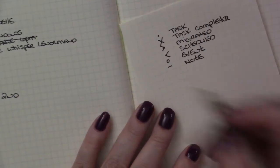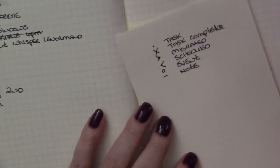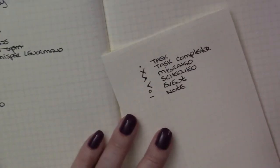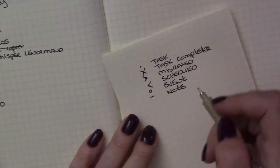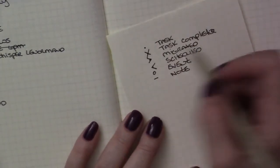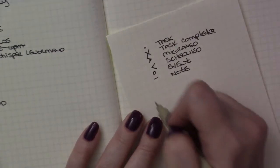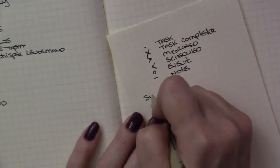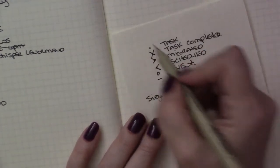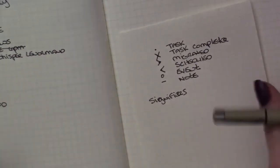Now, those are the basic bullets that you use. And again, people modify these, but they work as they are. And so I do them pretty much the way that I've shown you right here. So these are types of tasks or bullets. These are the bullets here. Now, there are also signifiers. And these you add to the side of these if you want to signify something.